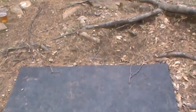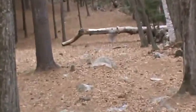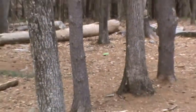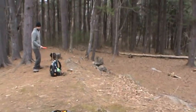Okay, I'm at the other tee that I showed you. It's basically straight off that tee. Right there. I landed right there. Brent is right there.